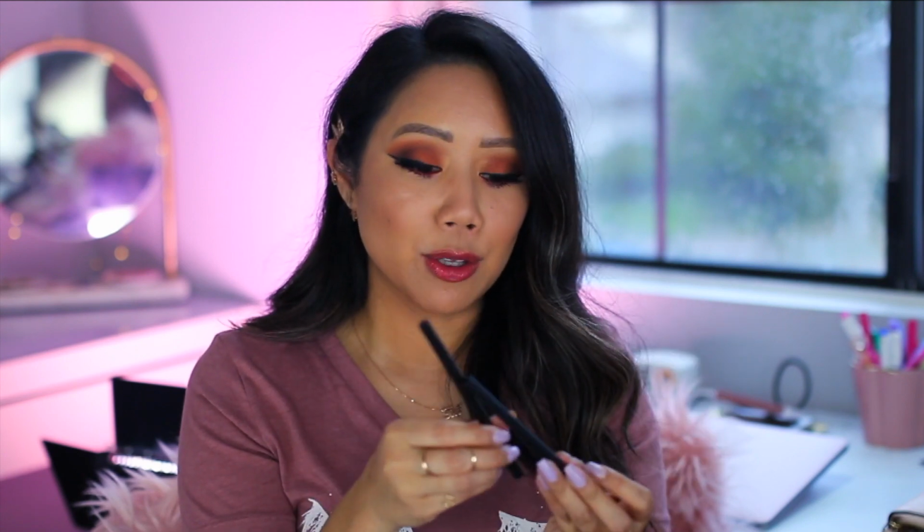Two gel paint liners from the brand Illuminati. Also really surprised with the pigmentation of the electric pink. I was thinking it wouldn't be as pigmented, especially once I put it on my waterline, but no, the intensity is still the same. When you come up close to me, you could definitely see that electric pink. I'm really excited to actually play around with the electric blue because this will be a great one, especially for spring and also the summer season.